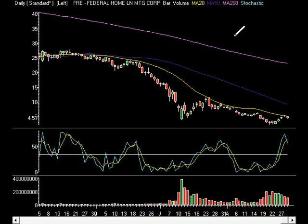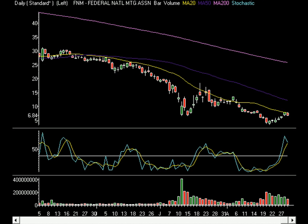On the Freddie chart, remember, we touched the 20 moving average. We said that might signal a little downdraft. Sure enough, sold off today about 12% on Freddie. On Fannie, FNM, same thing. Hit it, and we called this yesterday for a little resistance. Sure enough, down day, about $1.11 down on a $7 stock there on Fannie Mae.